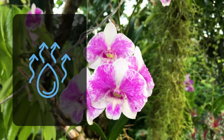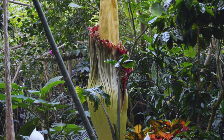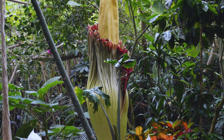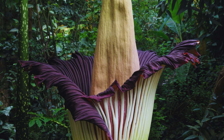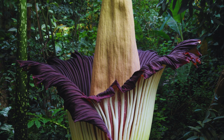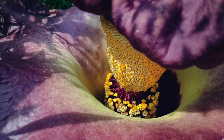Additionally, volatile oils can reduce the evaporation of water components. Not all oil cells in a flower are fragrant. Some may have a foul smell, and certain species, like the Titan arum, emit a very foul odor when blooming. This odor is so strong and unpleasant that it can deter humans and even insects from approaching.